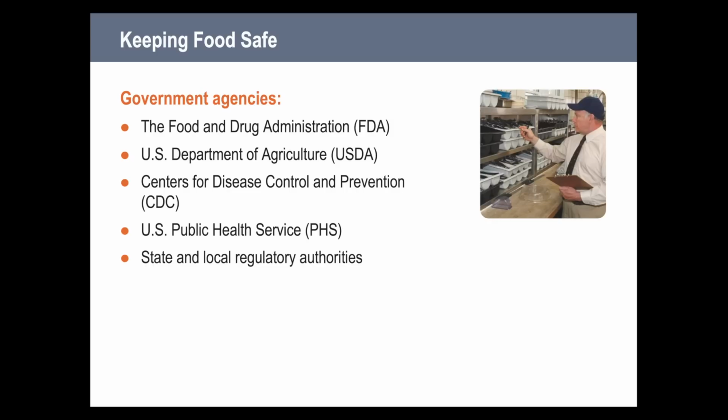Government agencies, you need to know these. FDA, the Food and Drug Administration, the USDA, the U.S. Department of Agriculture. You need to know what they are, what they do. Centers for Disease Control, we learned about that through COVID. Public Health Services, that's going to be your local regulatory authorities and state. Those are going to be your health departments, okay?